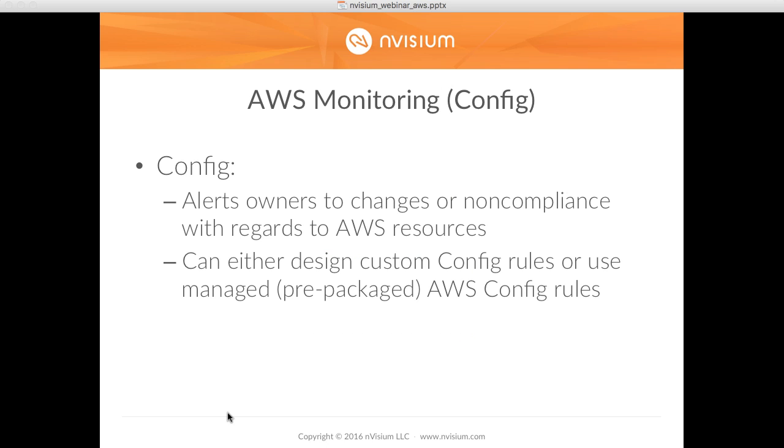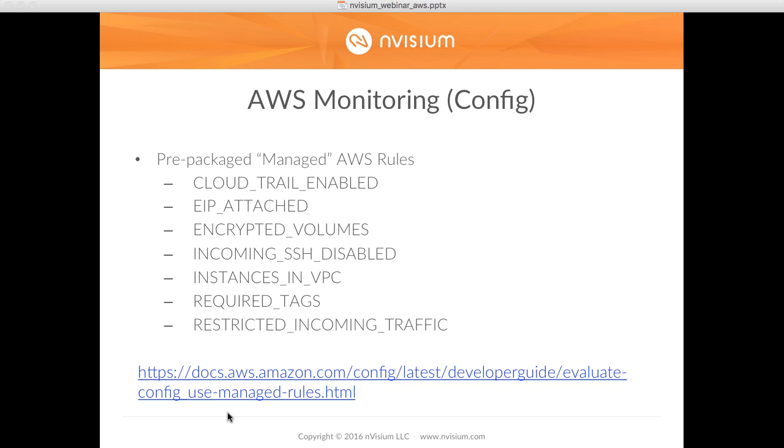AWS Config alerts owners to changes or non-compliance. So if something changes and it doesn't fall within the compliance level of your tolerance, or if it just changes at all, you get notified about that, which is great. You can design your own custom config rules. You can choose exactly what you want to monitor, or you can use the prepackaged AWS Config rules.